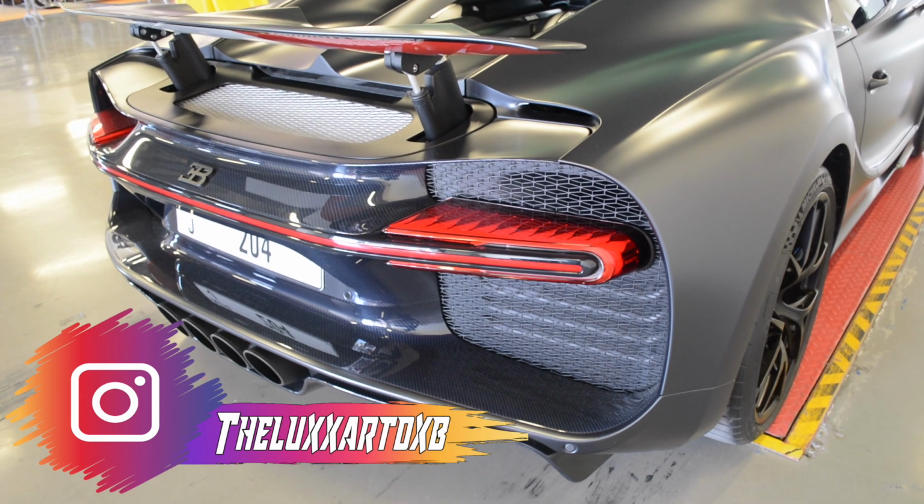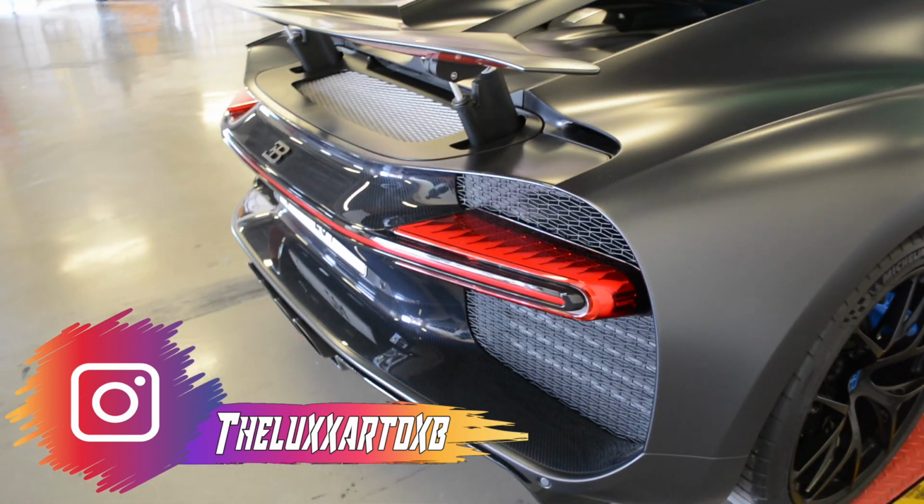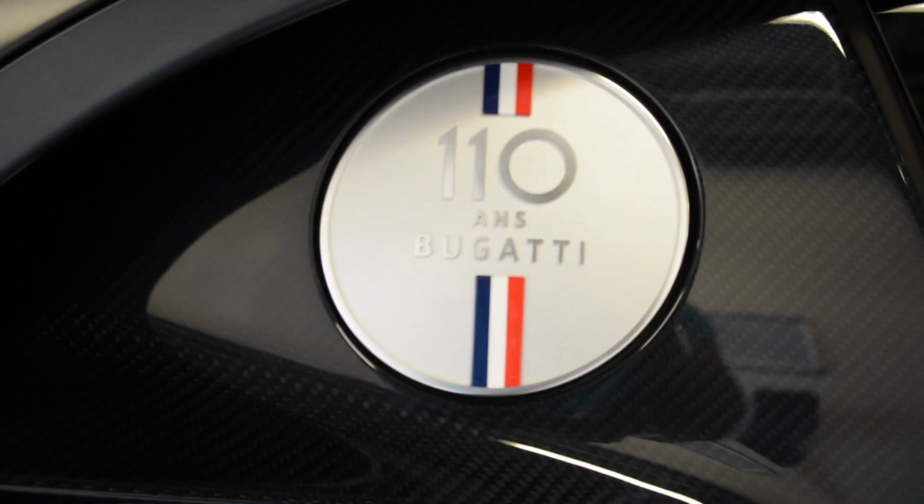Alright guys, so over here we have the Bugatti Chiron. It is an actual 110-year edition, I believe, and it's fully carbon fiber, as you guys can probably see from the front. The back is actually not, but from the front, here you go. It's actually carbon fiber, as you can see. And it's also the 110-year, as mentioned earlier. Absolutely glorious car.